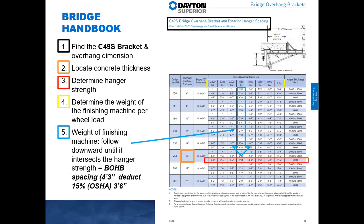Typically under the old specification would be about 4'3", but with the new OSHA requirements that have just been added to it, it actually takes it down to about 3'6". This is, like I said, a brand new specification. It just came in. Your best bet, if you're running calculations and need that calculation, is that our engineering group can actually help you with that answer.